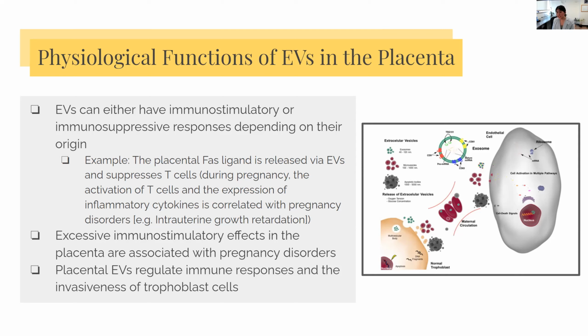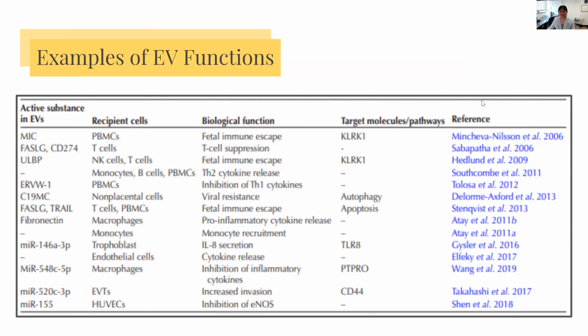So on the image here, you can see that there's an exosome that is affecting this endothelial cell. And this is just a chart of the examples of EV functions. So at the top here, you can see the Fas ligand and CD274, and the recipient cell is a T cell, and it basically just suppresses the T cell.